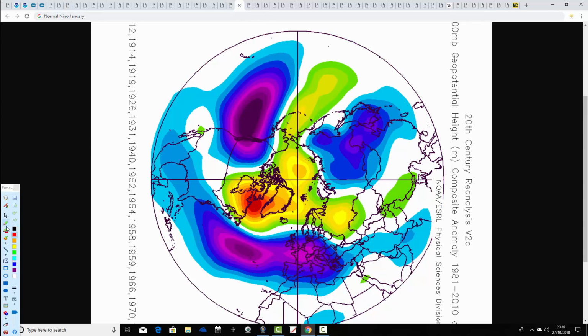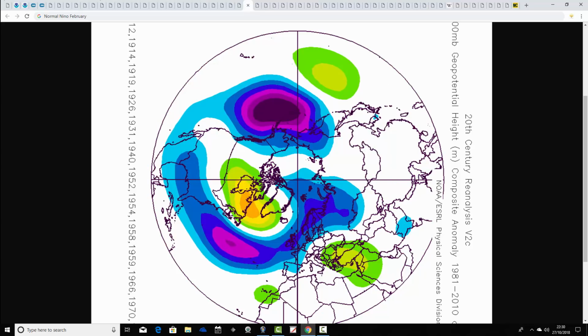January looks like that, and we do see an increase in the blocking signal during January. So there are Januarys within this analogs package that would be cold, but overall it's not a particularly cold signal because we're mainly being dominated by the below average heights to the southwest. It is close to being a cold signal, but I think overall the Januarys favour rather mild and wet conditions.